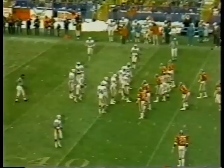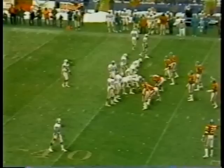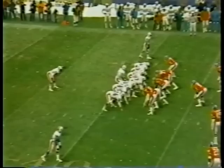It looked like there is a confusion as to who was going to stay on the field. They'll be lucky to get this one off in time. I think he's going to audible. There it is. Second and one. Actually a first down.